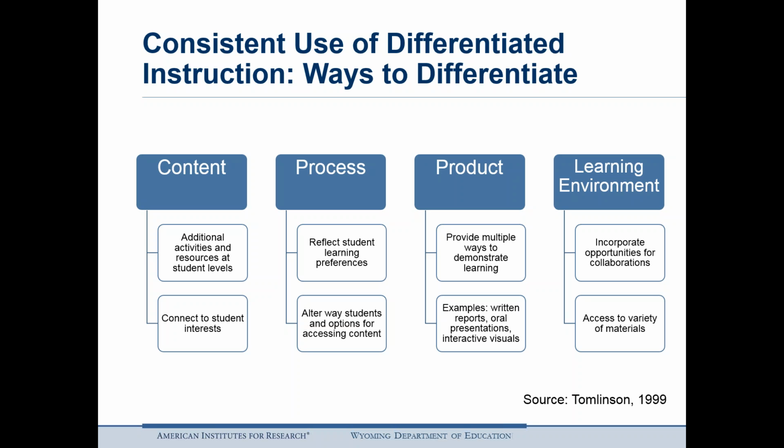Third, differentiation of product refers to how students show what he or she has learned. For example, when doing a book report, some students may write the report, while others may want to give an oral presentation, and others may need to design an interactive visual to show what they've learned.